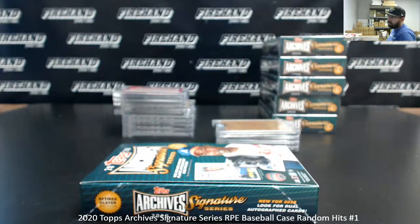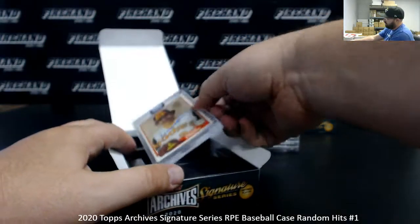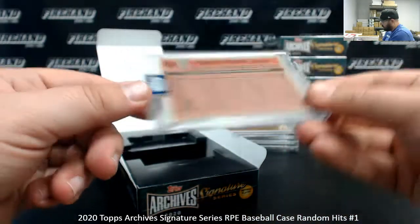All right, so it didn't require a signature. You're right. All right, I'm going to figure out why Bryce Harper was sent out without Sig C then. For the Padres, Raleigh Fingers, 29 of 50. Signed on 81 Topps Baseball.